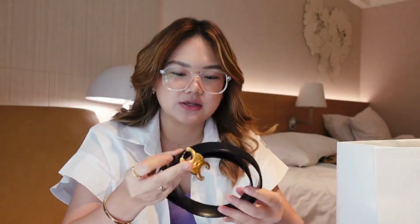Ayan, it's so, so nice. You can pair it with a lot of different outfits. It's not too thick nor too thin. So I feel like it's a very versatile piece that you can wear with jeans, shorts, and even when you're wearing a dress and you want to cinch it to waist. This one is a really good one.